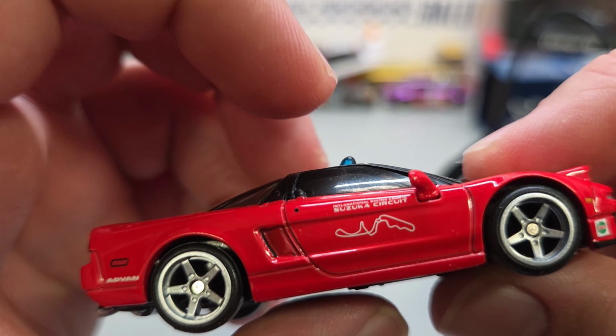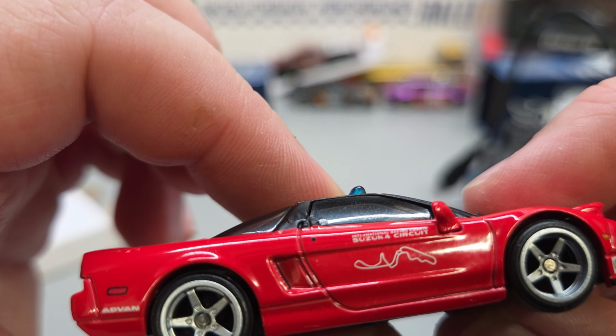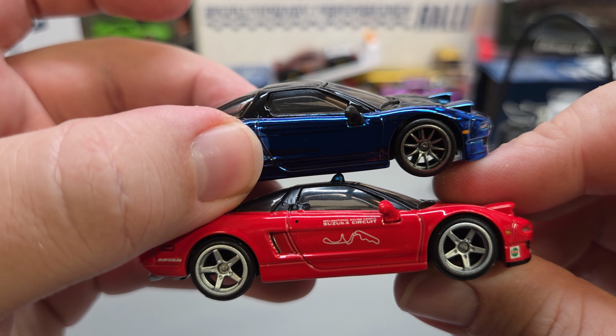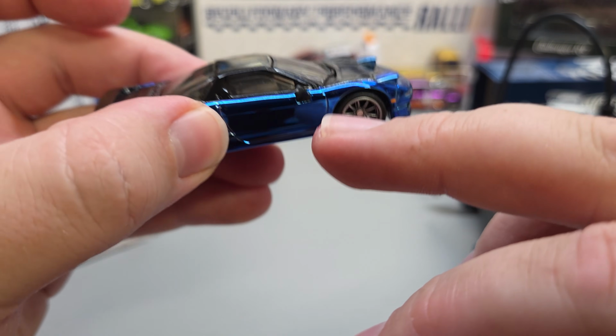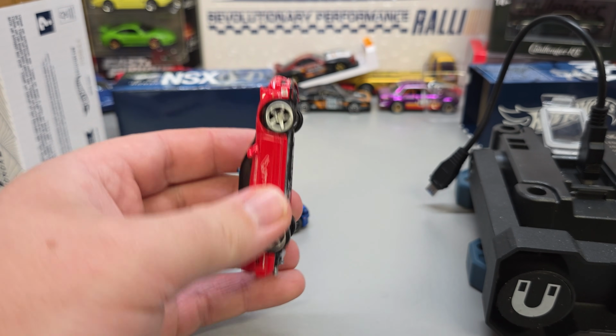The mirrors are put on separately, but because they're painted the same colour, it's not as obvious. They should have just painted these blue. They really should have. I don't know. They're kind of right, though.